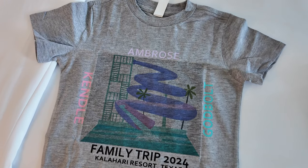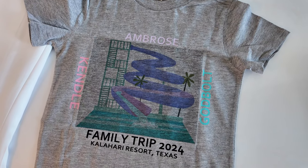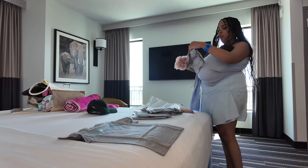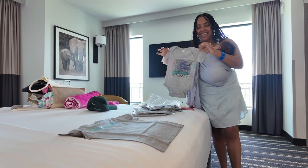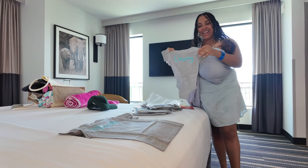And of course, it wouldn't be a family trip if we didn't have matching t-shirts. Of course, we had to get the t-shirts. The little onesie.